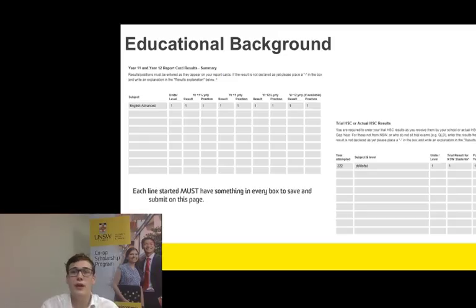Next up, you've got your educational background. So here you're going to be entering the marks and results that you've got during your Year 11 and 12 assessments at school. The first thing to note here, and what's quite important and can confuse a lot of people, is that you need to have every single column, every single box that you've started filled out, otherwise the page won't let you submit.